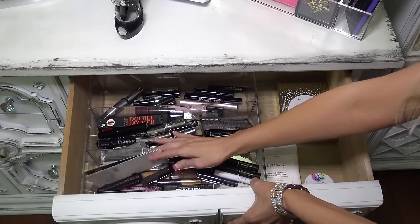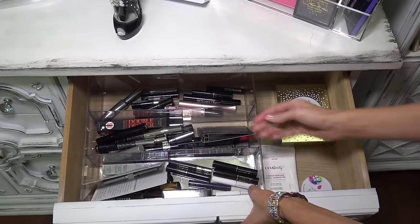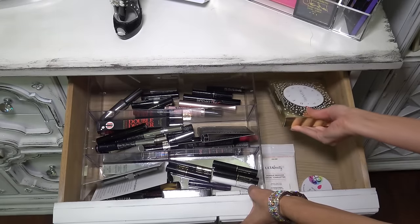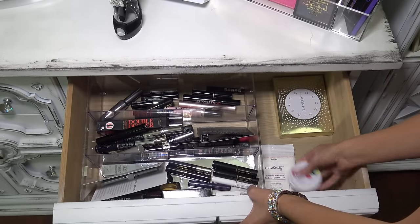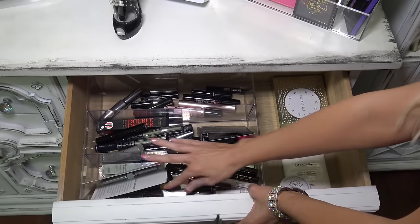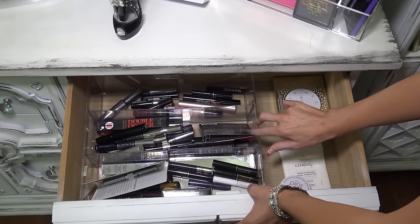These are all of my mascaras. Yes, I have a mascara problem. And then my backup of my Becca Jaclyn Hill palette because it was limited edition. And then just random extra things that I've thrown in here, but it's mainly for mascara. And I got this off of Amazon as well.